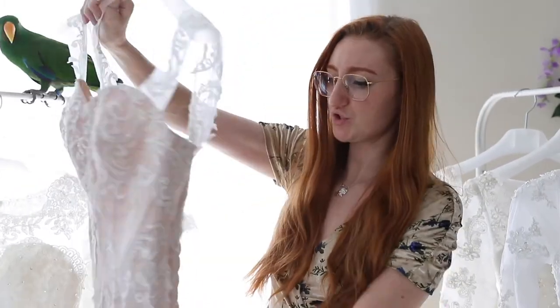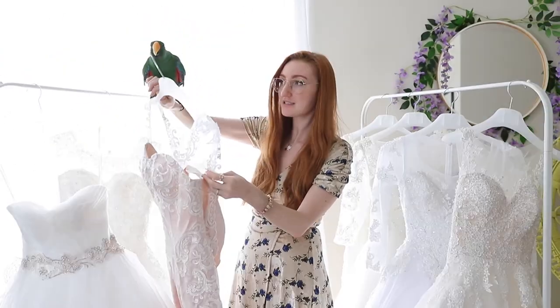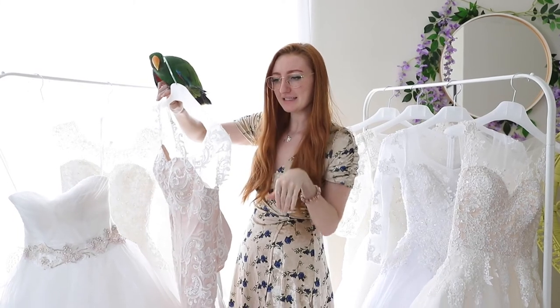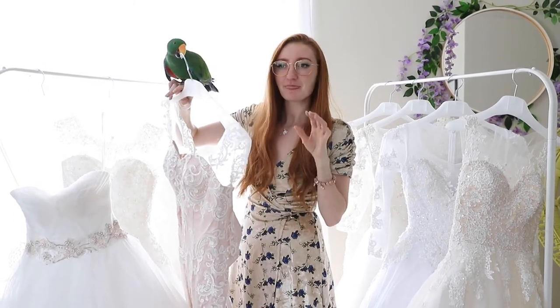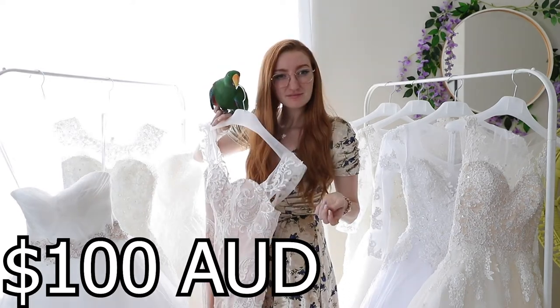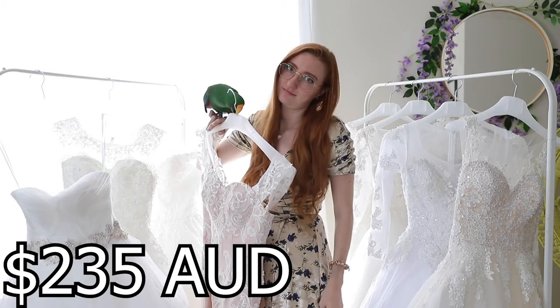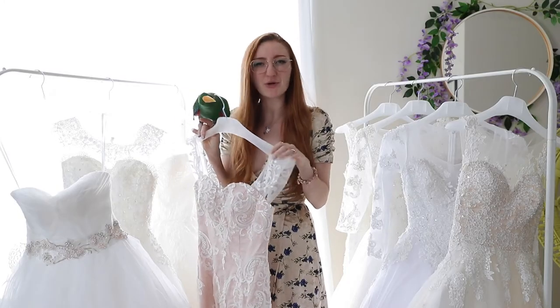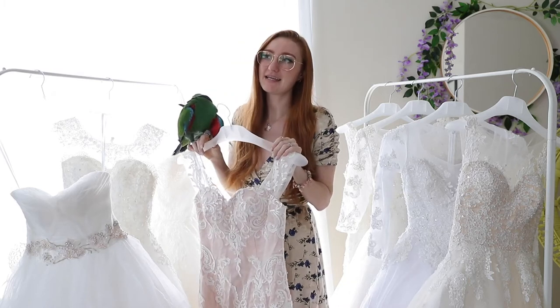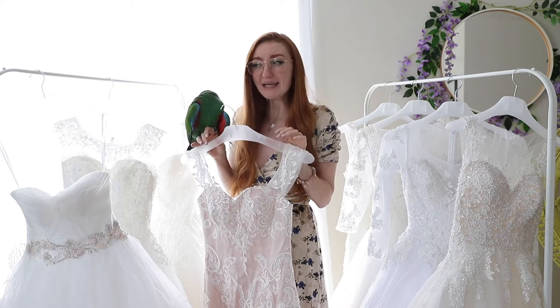Well, that's a huge disappointment. Gee, I would be so annoyed if I bought this online and that turned up like that. That's the worst. Okay, automatically the value goes down. If that's the craftsmanship, I would say $100. That one is $161 US and $235 Australian. If the sleeves weren't sewn on backwards or twisted, I would say, yeah, $200 is worth it, but because that's happened, value goes way down for me.